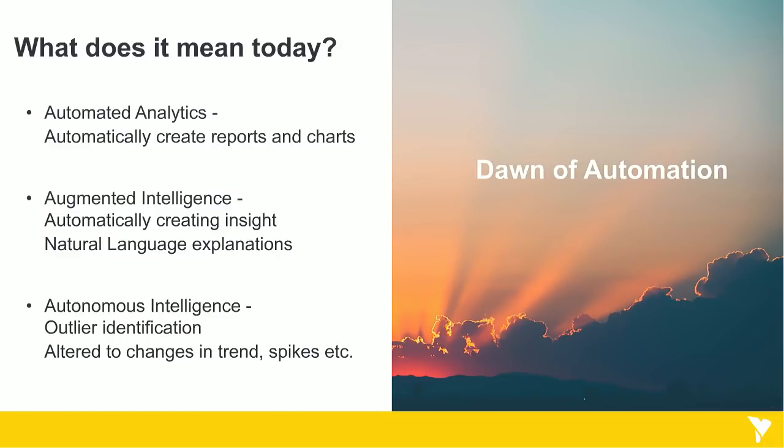So essentially you're asking the question of your analytics platform and it's automatically creating the insight for you and often providing a natural language explanation to help you actually understand what's going on. And the next stage of that is what's called autonomous intelligence. So without any prompting, it's essentially doing all the work in the background and then surfacing the most important things as they happen. It might be an outlier, it might be a change in trend, a spike or a trough, but it's doing this automatically and delivering it to the end user without any prompt.